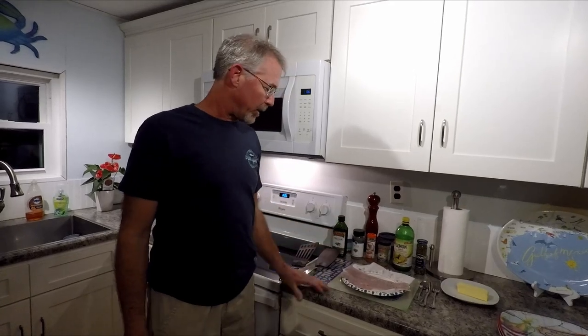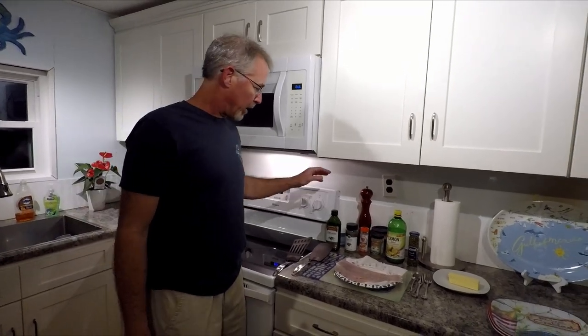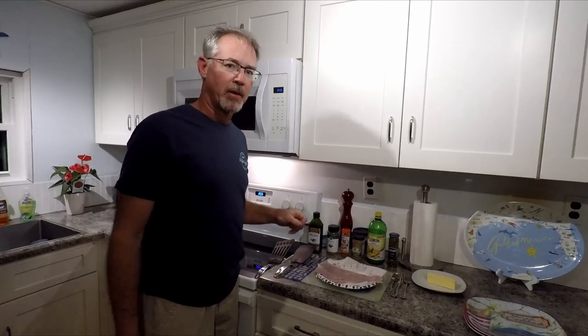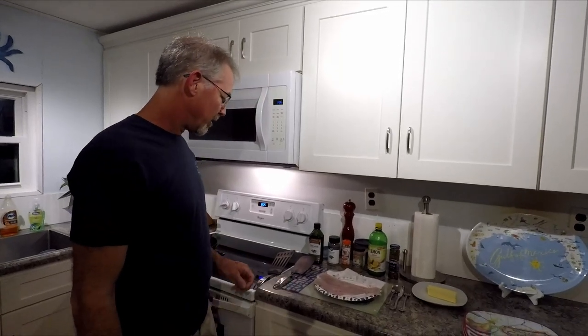All right, everybody, welcome to the kitchen. We're going to cook up this trout that we caught today. What we're going to do is pan fry it in our cast iron skillet, and we're going to make a lemon butter garlic sauce with capers afterwards. This is a recipe we've been using for years, so we like it a lot.